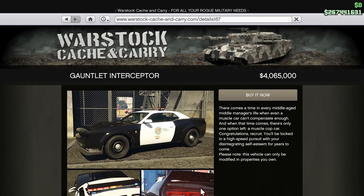But the Gauntlet Interceptor. We've got the trade price. We've done all the things you need to do. And there comes a time in every middle-aged, middle manager's life when even a muscle car can't compensate enough. And when that time comes, there's only one option left, a muscle cop car. Congratulations, recruit. You'll be locked in a high-speed pursuit with your disintegrating self-esteem for years to come.